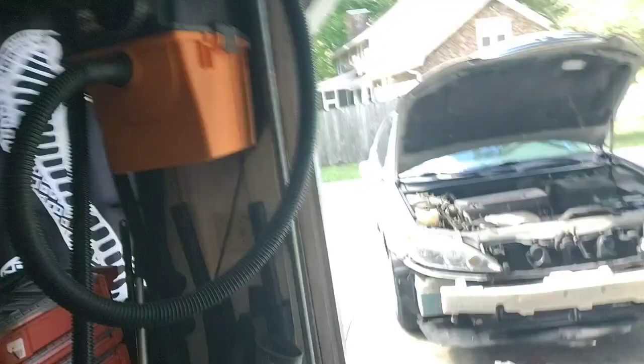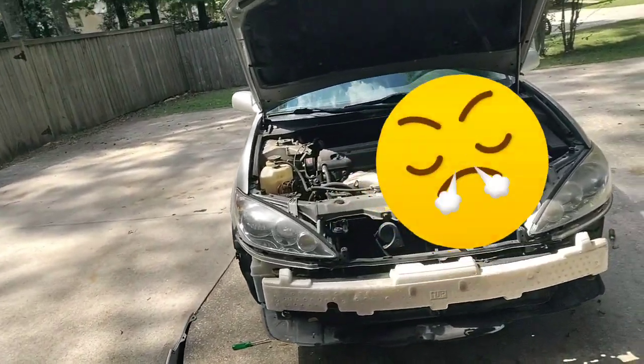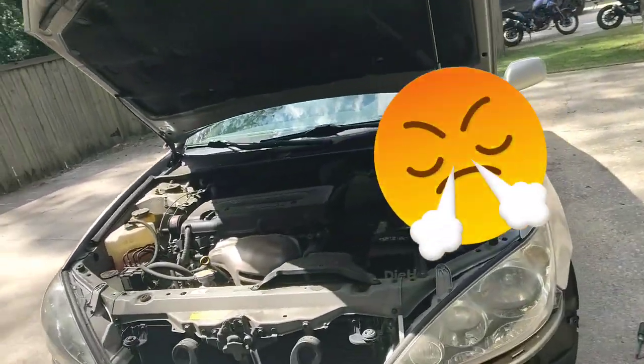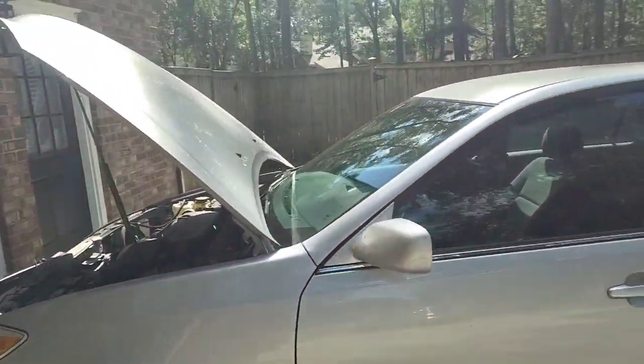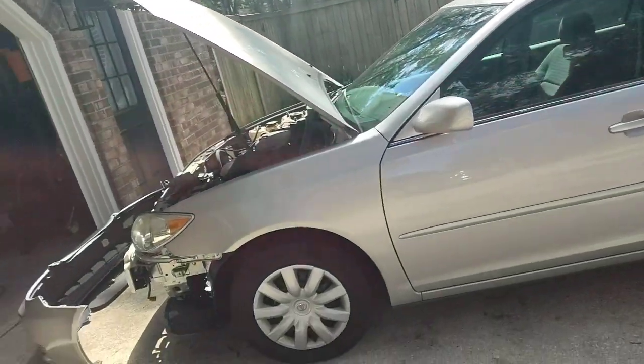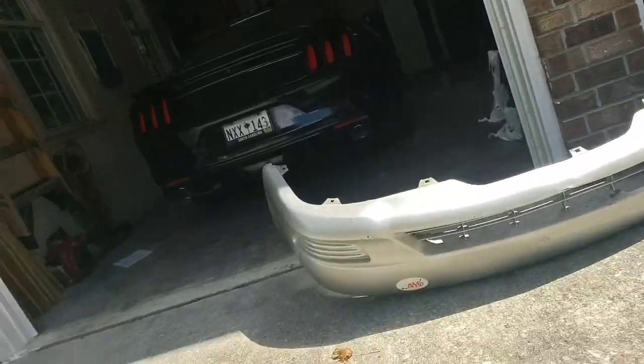So anyway, let's turn this phone around and I'll show you what's going on. Toyota Camry front bumper. That's right, this was a car that was gifted to us through an inheritance, and it's got low miles on it, so we figure might as well get her fixed up. The bumper, as you see, has been hit many a times.